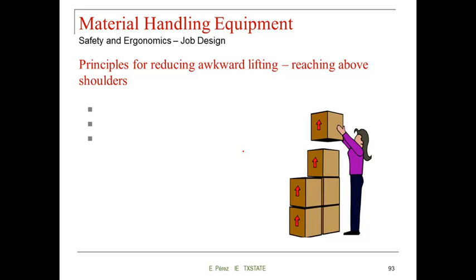In terms of principles for reducing awkward lifting when reaching above shoulders, again, same principles: arrange storage, use mechanical assistance or material handling equipment, use a rolling stair or safety ladder.